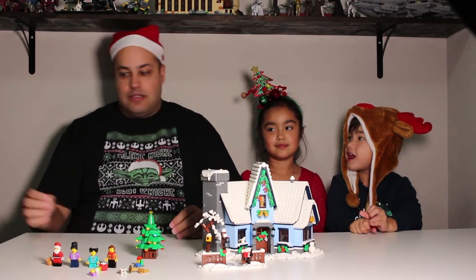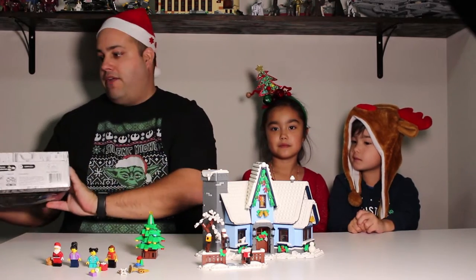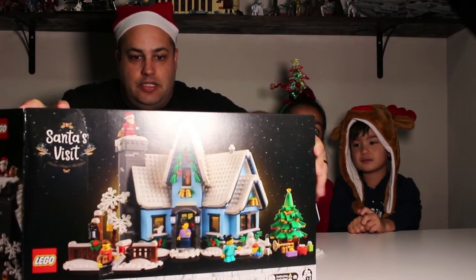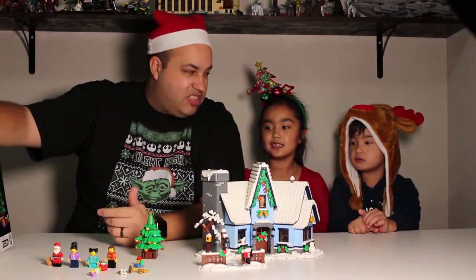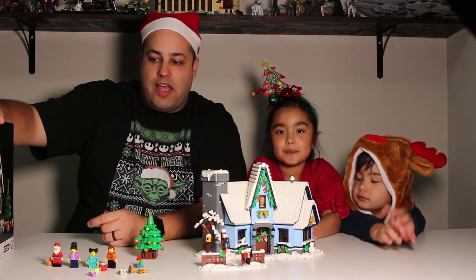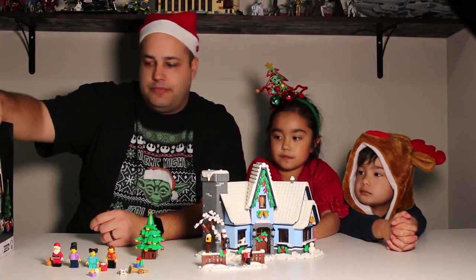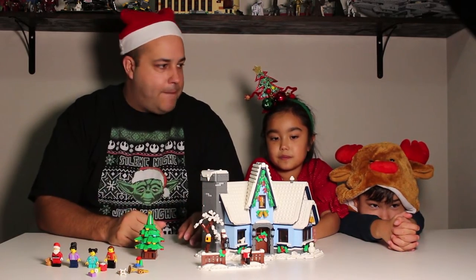It's Christmas time, everybody. You know what that means. We're going to have to review some Lego, and today we have for you Santa's Visit. This set is an 18 plus, technically. Set number 10293. It's 1,445 pieces, and it released a few months ago. It was this year. We had a lot of fun building this set.